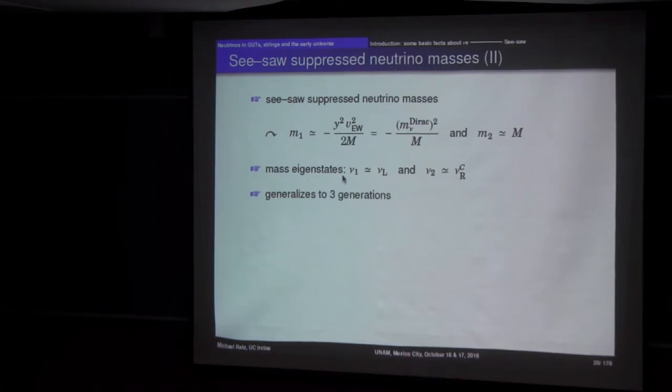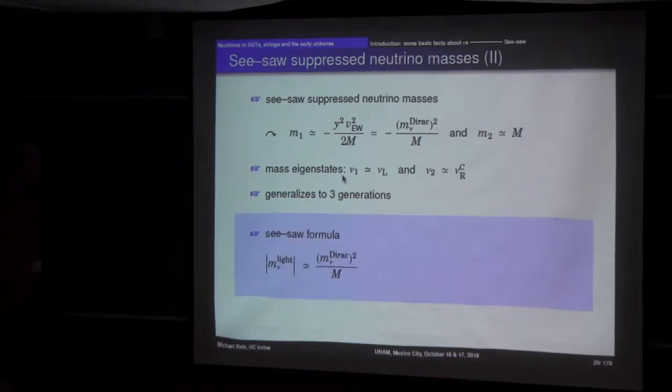And in this case, to some approximation, the light states are more or less the active neutrinos, those which couple to the W and Z bosons, whereas the heavy ones are more or less the neutrinos which do not have any standard model interactions and are sometimes called sterile, but one has to be very careful with this terminology because it has been used and abused in several ways. The upshot of our hypothesis is, of course, that you need some largish scale M in order to have a very simple explanation of the smallness of the neutrino masses.